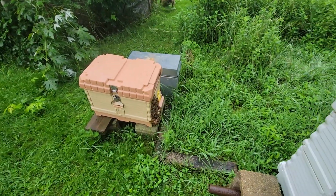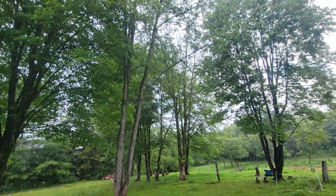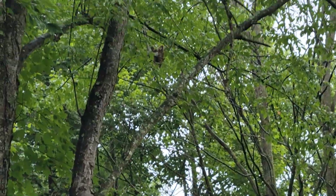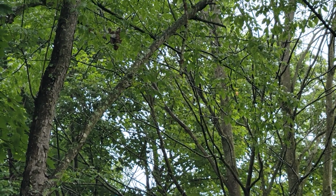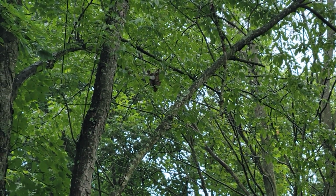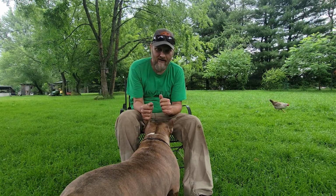So, it's the following morning now. It's rained half the night, and the bees are still up there. See them? They're wet bees right now. Still there though, folks.